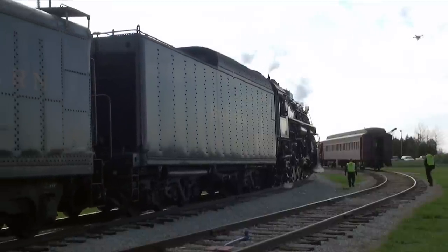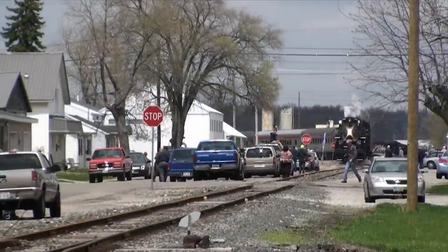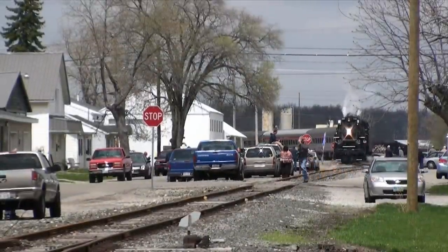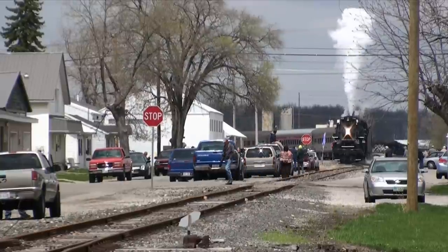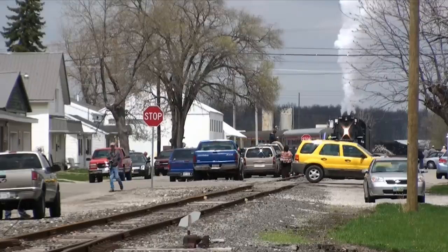On May 3rd, the 765 kicks off its summer excursion schedule with an employee appreciation trip between Elkhart and Bryan, Ohio. Here we see the 765 as it navigates former Cincinnati Northern trackage in Bryan in order to turn the train and head back to Elkhart.